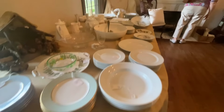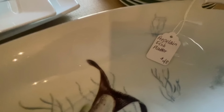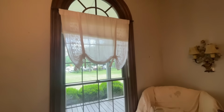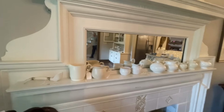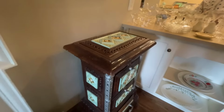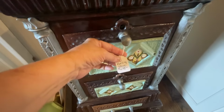Even the table that those dishes were on was amazing. And this was probably my favorite piece of all the dishes, the fish platter. Just really a beautiful piece. And moving around the room, of course I saw these gorgeous sconces on the wall, and unfortunately not for sale. And who doesn't love a little collection of whiteware? And this was a really interesting coal burning stove. I thought it was really pretty, but I had no idea where I would buy coal for it.